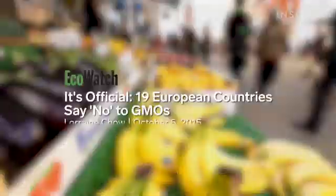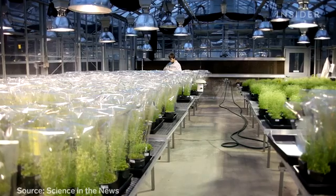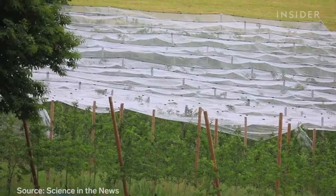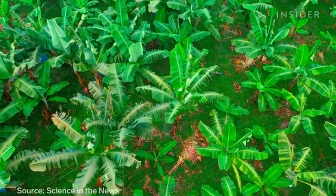In the EU, most member countries have either partly or fully banned GMOs. In the US, they're allowed but feared. One argument against GMOs is that these modified plants would quickly spread their genes and kill out biodiversity. But with bananas, that's not a problem.